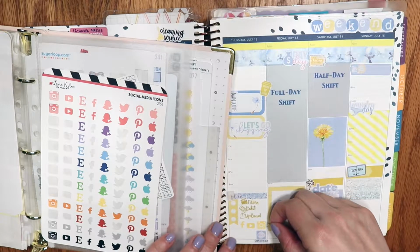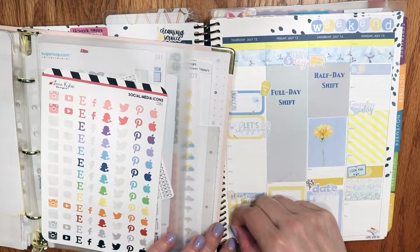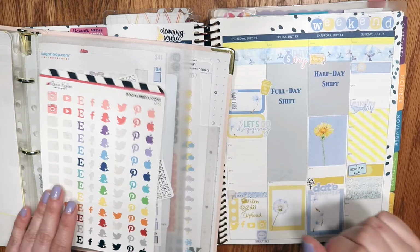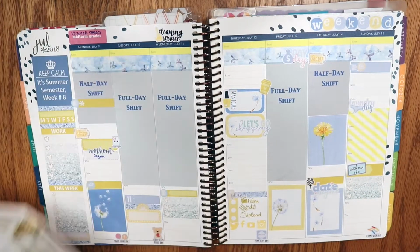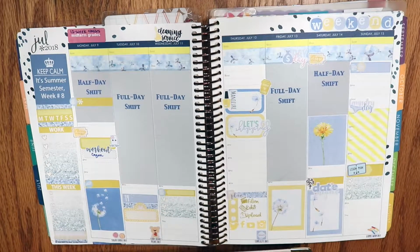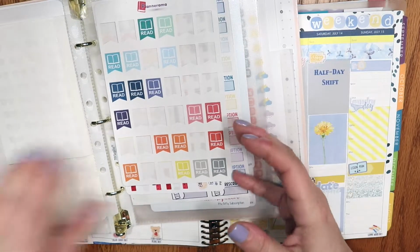My little Twitter guy is not fitting really well. Just put him right there. It's fine. Whatever. Okay, my reading night is going to be Wednesday, and for that, I'm going to use a reading flag. I'm going to grab the last yellow one.